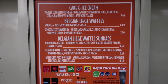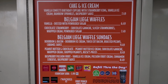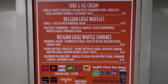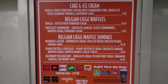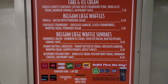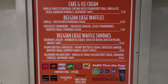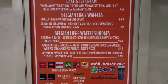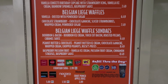There is a cake and ice cream menu, $7.49 for that. Birthday cupcake with strawberry icing, vanilla ice cream, rainbow sprinkles, raspberry sauce. Always a big fan of that. They've added Belgian waffles. So a vanilla dusted one with powdered sugar, $6.49, and then a fancier one with some chocolate, some strawberry, some ganache, things like that. Whipped cream, $7.49. And then the Belgian waffle sundaes with a low price of $8.49 and a high of $9.49.